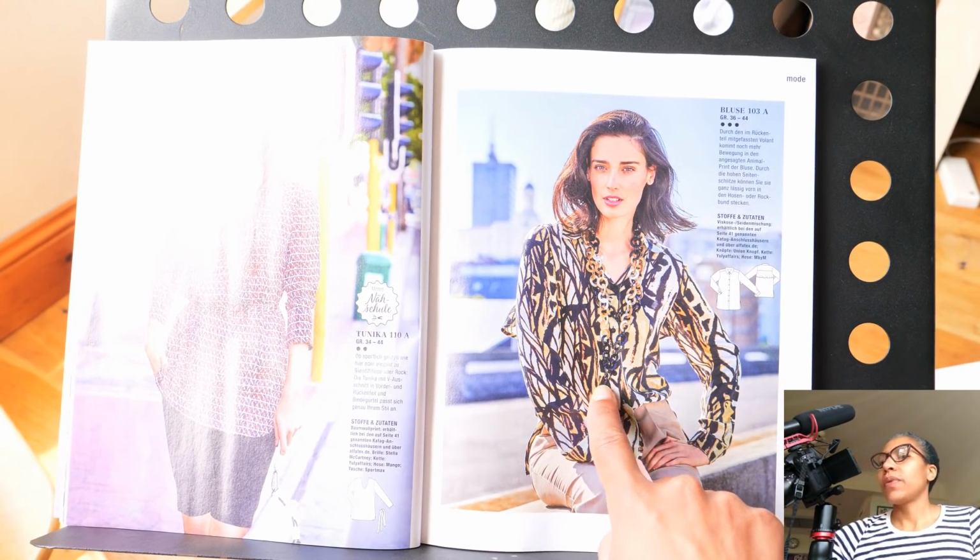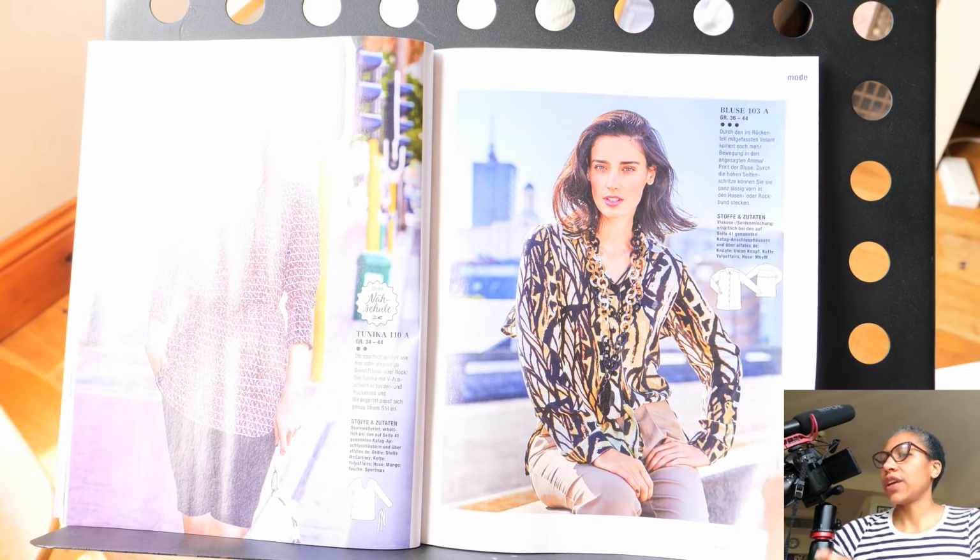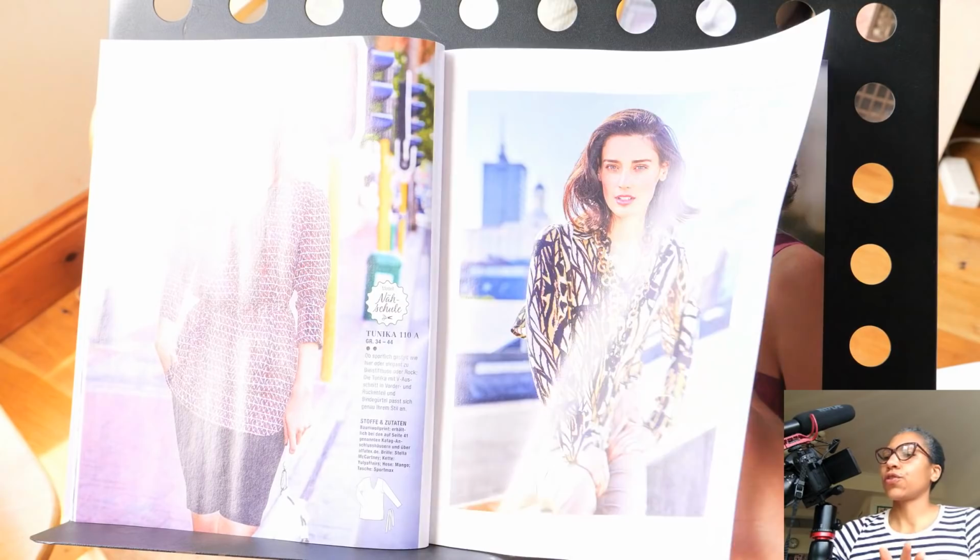Now they've made this top in a viscose, so it's quite flowy and quite drapey, but I think this could equally work in a cotton lawn or a cotton.